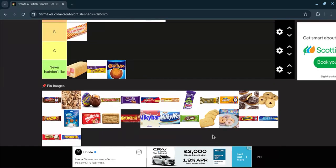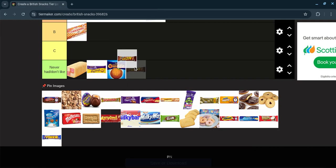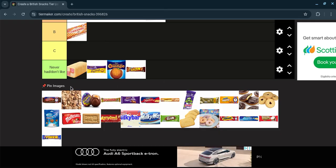Ooh, I'm gonna do some other ones now. Ryan Bar. I mean, I've heard good things about it, but I've just never had it, so it's gonna go in B tier. No, wait, no. I've heard good things about it, but I've never had it, so it's gonna go in never had / don't like. It's not because I don't like it; it's because I've never had it. Same with what I said about the dairy milk caramel.